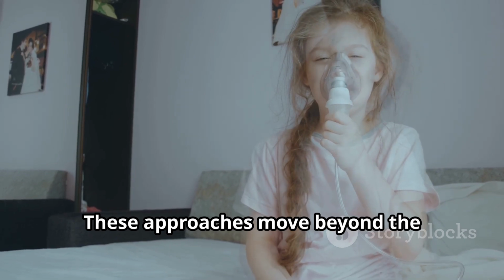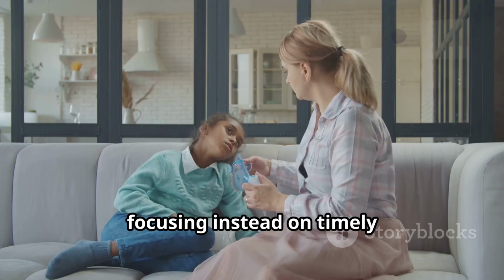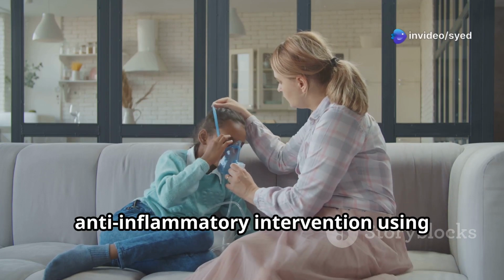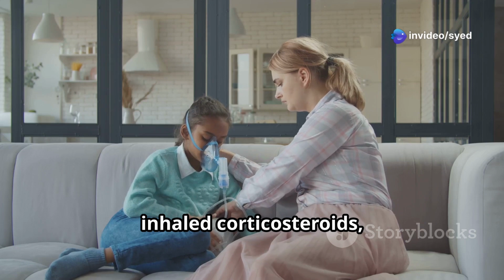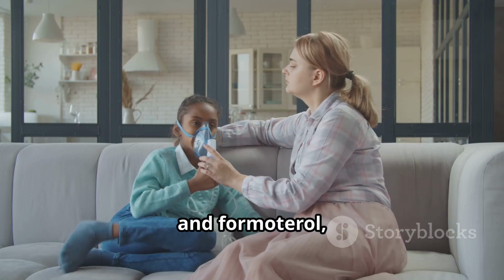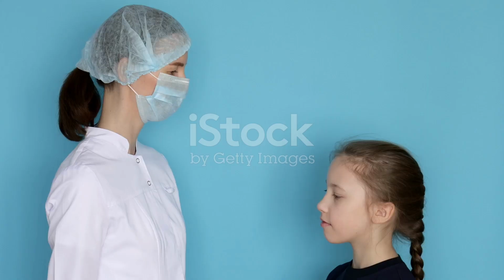These approaches move beyond the traditional reliance on short-acting beta agonists, or SABAs, focusing instead on timely anti-inflammatory intervention using combination inhalers that contain both inhaled corticosteroids, or ICS, and formoterol, which is a fast-acting, long-acting beta agonist, or LABA.